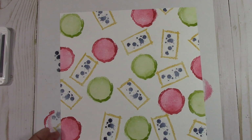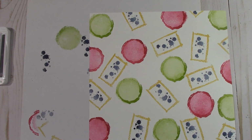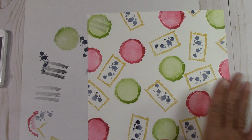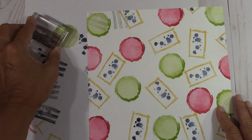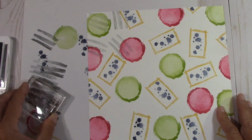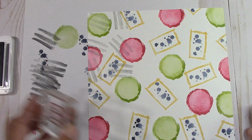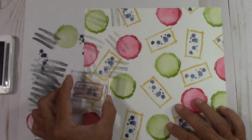But we have to, okay, guys, stamp off twice with this. So I'm using the 3 lines, 1, 2. You want it light, and now we're going to go over top of everything. 1, 2, and turning this, just making it as abstract as you can, and just kind of filling in and moving your stamp around. Bring that one that way. It should just be every which way.